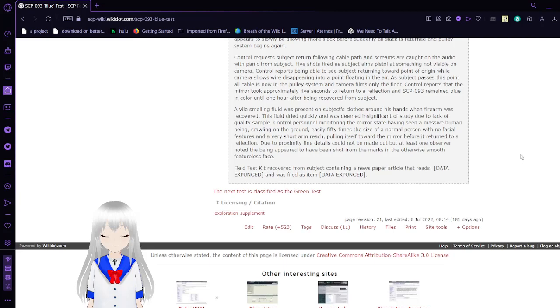Field tests recovered from the subject a continuing newspaper article that reads "Data expunged" and was filed as item data expunged.